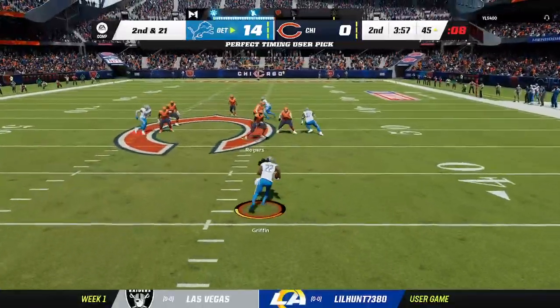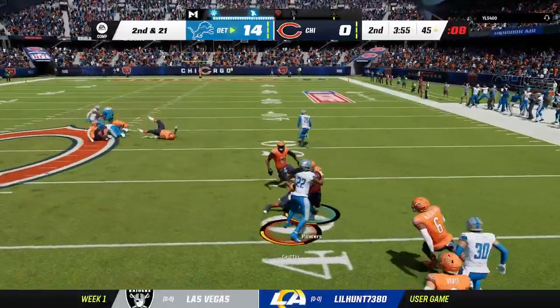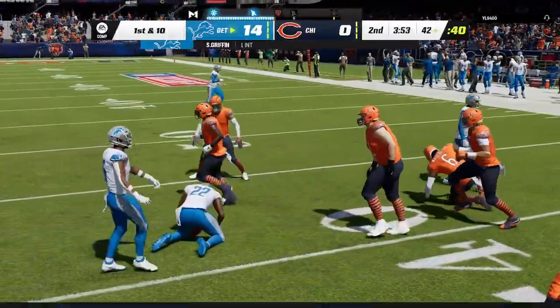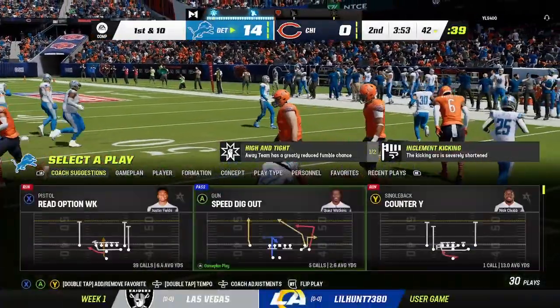And he fires one that's intercepted. Shaquille Griffin with a pick. And the Lions are going to take possession as they've got it at the 42-yard line.